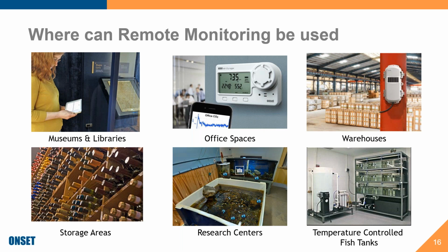Warehouses, it's not only just the product that's moving through the warehouse, but it's the warehouse itself. Looking at temperature stratification from the top down to the bottom, maybe in the middle of some of the rows if it's tightly packed. A lot of that matters, especially if it's a freezer. Looking at storage areas, I thought it was appropriate to include a wine cellar during these events.